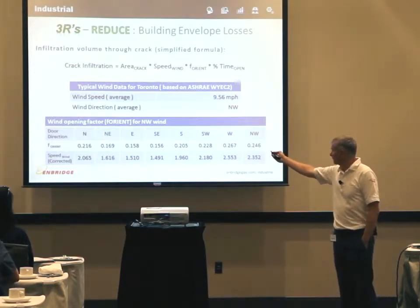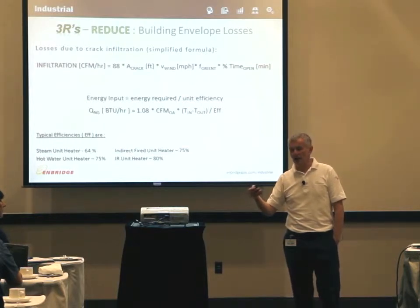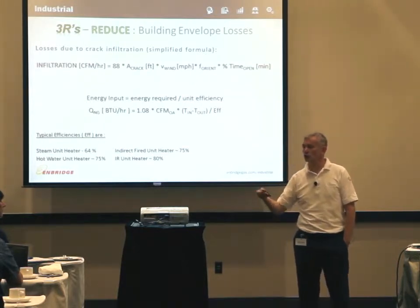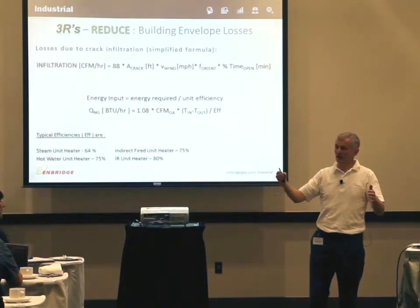But just to give you an idea, it matters where your door is situated. If you look at the bottom table, north, northeast, east, direction of the door, and then you see the speed of wind, which is corrected for that orientation for the GTA area, it's significantly lower than your typical average wind in the Toronto area. So it matters which way your door faces. But all of that is accounted for in our calculator. All you have to put is the size of your door and where it's oriented, and it will calculate this for you. If you have 1 door, 2 doors, 5 doors, and otherwise you cannot reduce your exhaust environment, so you cannot change the balance of your building in other ways, then an air curtain can help.